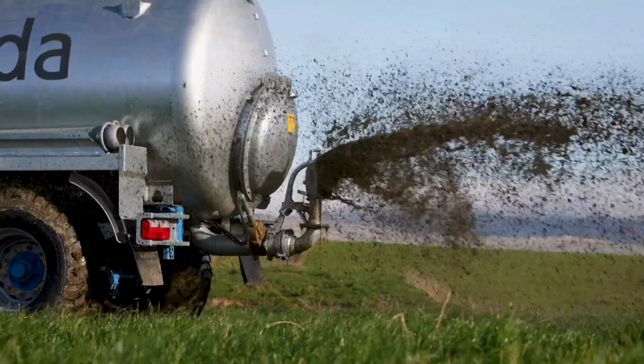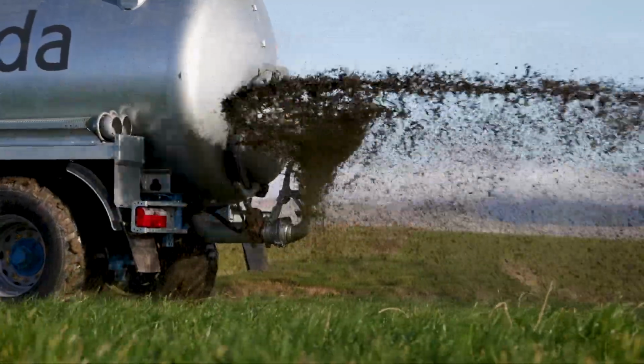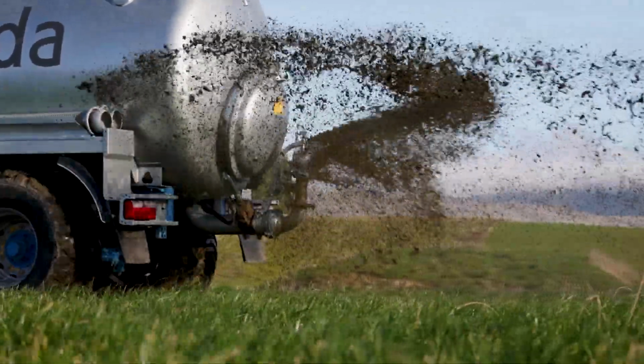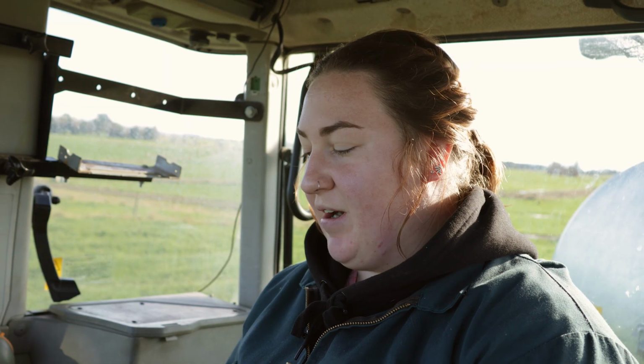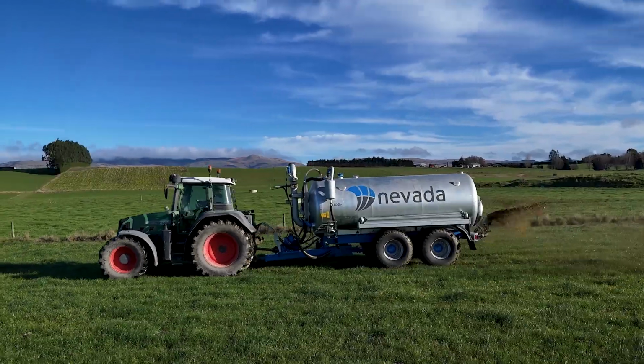Investing in the Nevada tanker was a big win for us, especially with the fact that they had the easy system. It's all in one place on the joystick, having just to plug in the hydraulic hoses in the back, and running it off the joystick was a game changer for us.